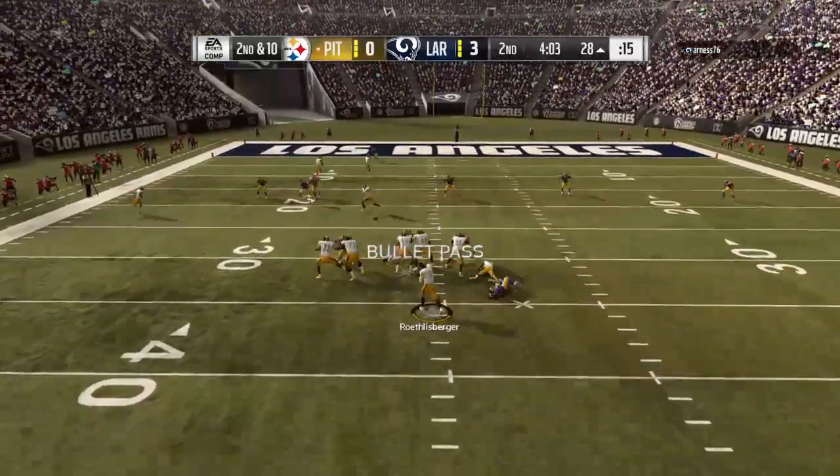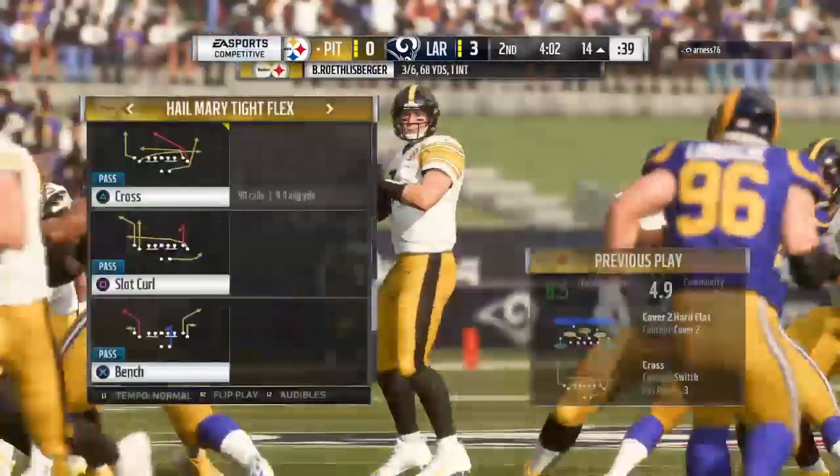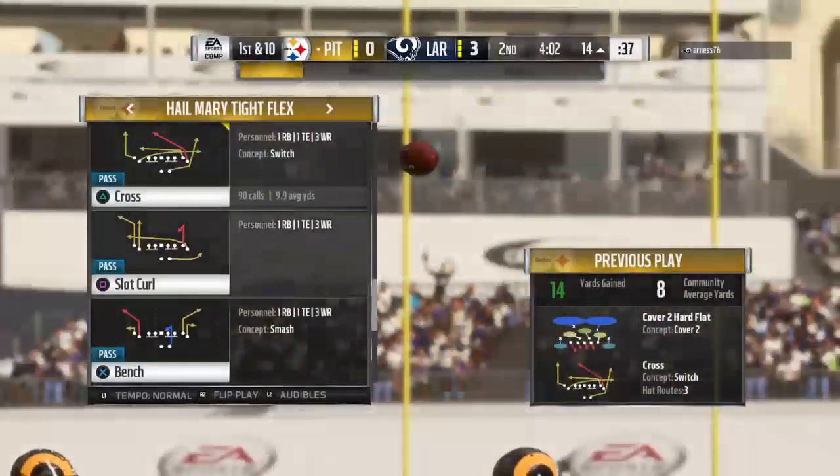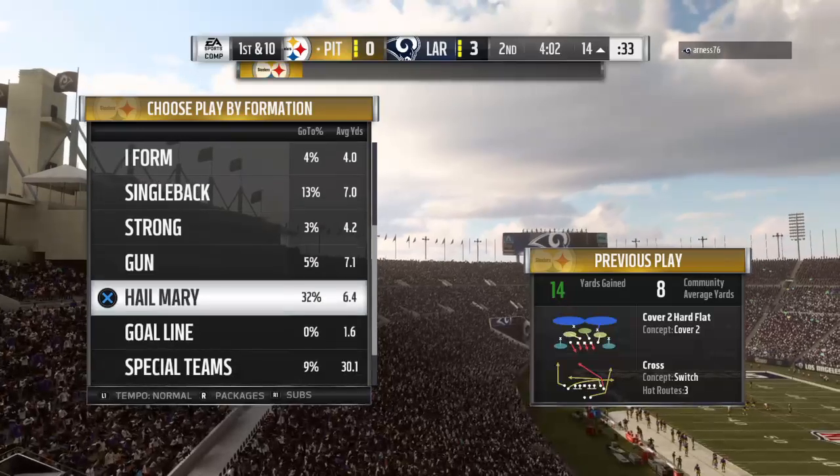Second and 10. It's Roethlisberger once more. And he'll go out of bounds inside the 15-yard line. He is putting on a show in this second quarter, racking up the receiving yards as he has a first down.